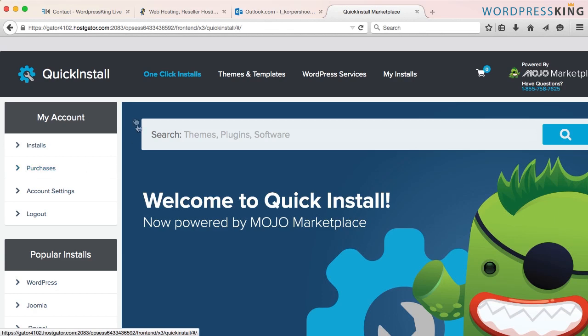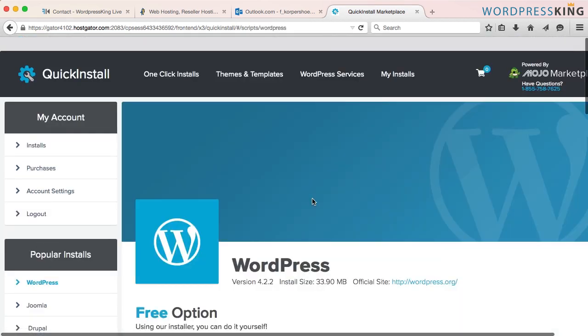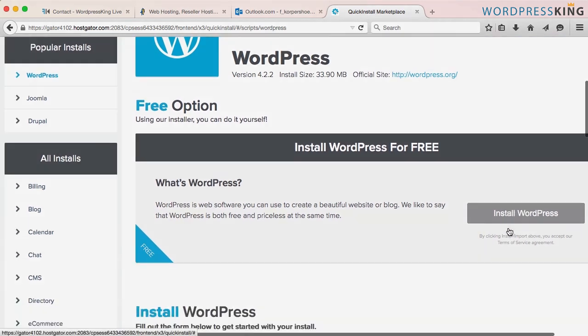What I want to do, I want to install WordPress at ferdykorpershoekmedia.com. So go to one-click installs, then select over here at the left WordPress, scroll down and install WordPress for free. That is what we want to do. It's totally free and we can install WordPress by clicking on this button.